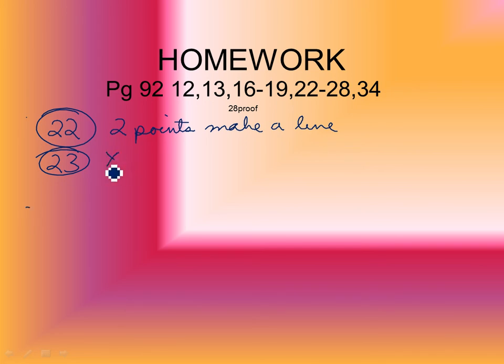Is X in plane K? Point X, is that in plane K? Is B in plane K? Yes and no. It can't be yes and no, it's either gotta be yes or no. It's on the line. Well, that's all right. Is it still in plane K? Yes. It's actually in both planes, isn't it?